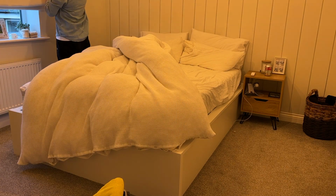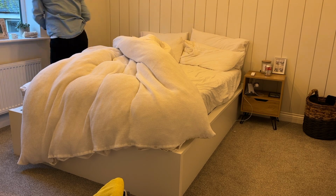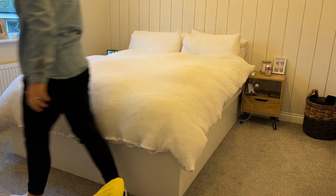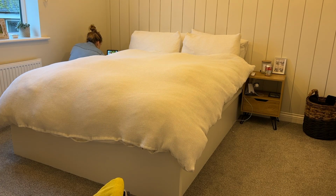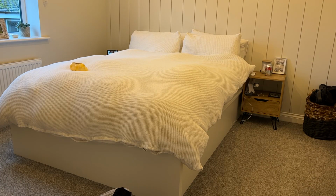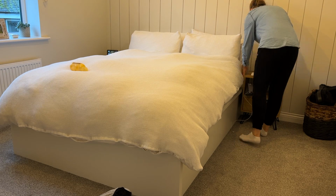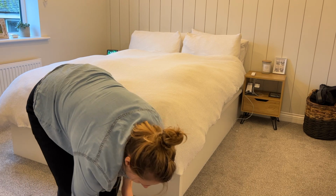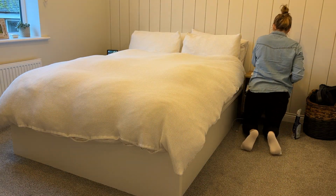I find it so satisfying to do the laundry. If money was no object, I think I would be so happy working in a laundrette. I find it so satisfying to wash and fold clothes. I just don't know what it is. Maybe I wouldn't like it when the clothes are dirty, but I do find it very satisfying. Ironing as well. We don't own an iron. I don't iron clothes. You might tell from the fact that my shirt is so crinkly, but I do enjoy ironing.